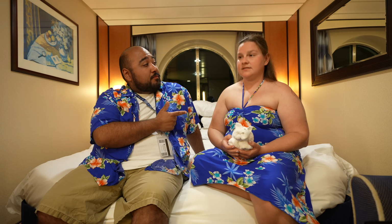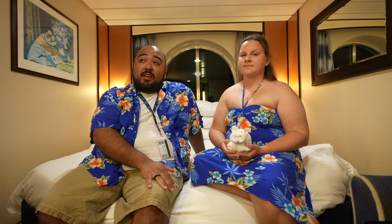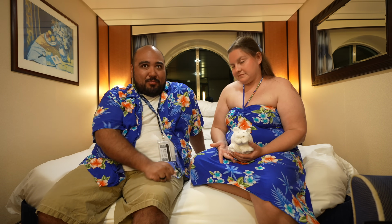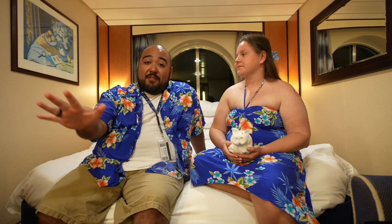Food on the ship. Did you enjoy the food? Yes. The food was really good overall. The only disappointing thing was the red velvet cake over at Chops. I was very disappointed in that. But other than that, everything else was fine.